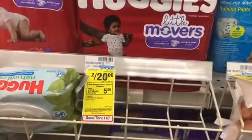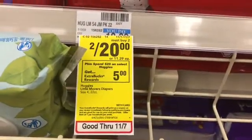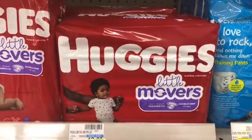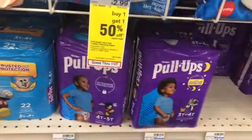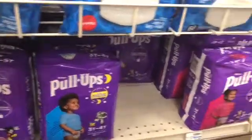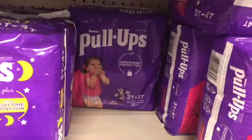Alright guys, so for transaction number 3, we're going to do this spend 20, get 5 back on Huggies diapers. So I'm going to pick up 2 packages of the Huggies Little Movers at 2 for $20. And then I'm going to come down here and pick up a package of the Huggies pull-ups whenever I find my size. Probably these here.